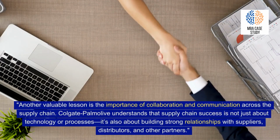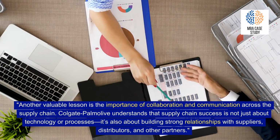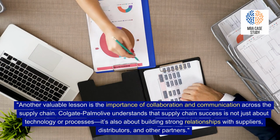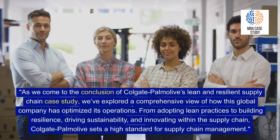Collaboration and communication across the supply chain. Another valuable lesson is the importance of collaboration and communication across the supply chain. Colgate-Palmolive understands that supply chain success is not just about technology or processes. It's also about building strong relationships with suppliers, distributors, and other partners.